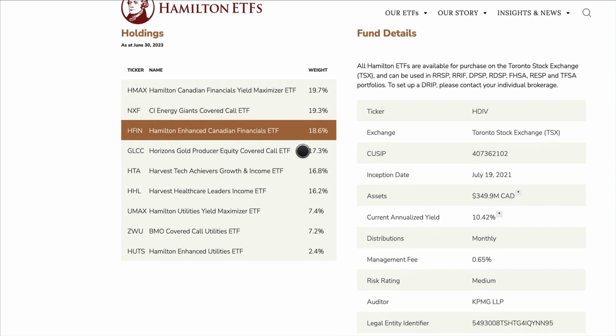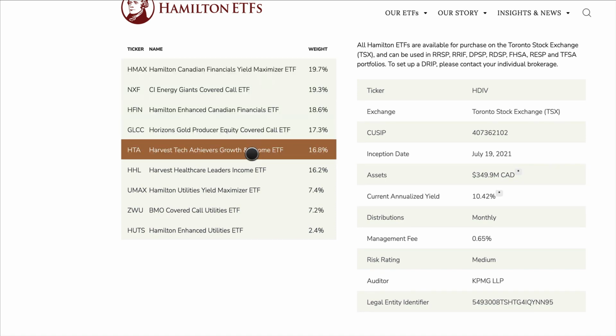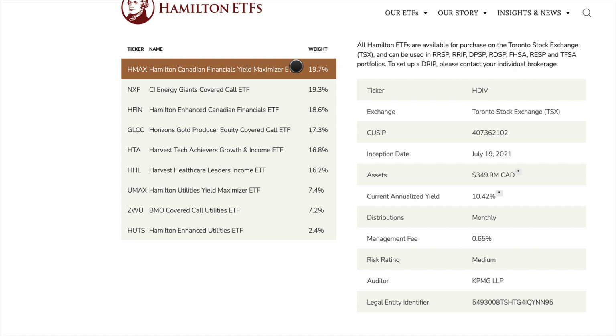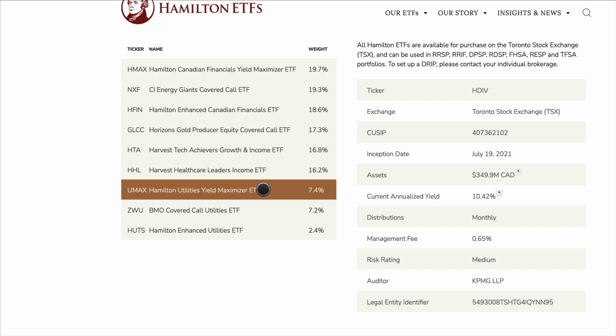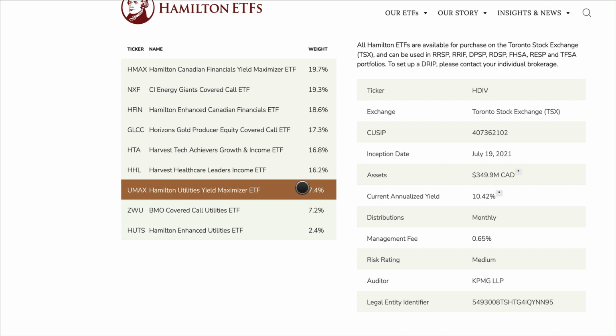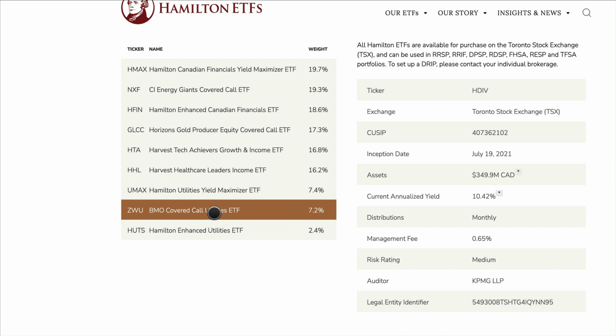So we look at the holdings of that. Why you should just leave your HMAX and UMAX and just focus on this, because you already have HMAX inside this ETF. You already have UMAX inside of this ETF, though it's only 7% of the overall portfolio. But then look at this one. You also have enhanced utility. So this utility, and you have BMO covered call utility.